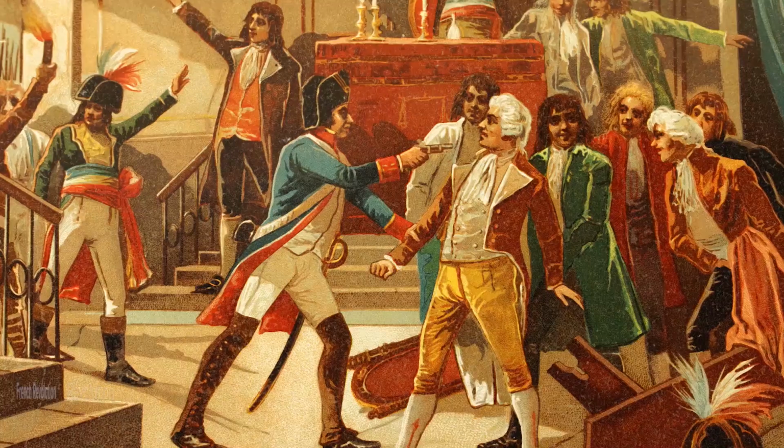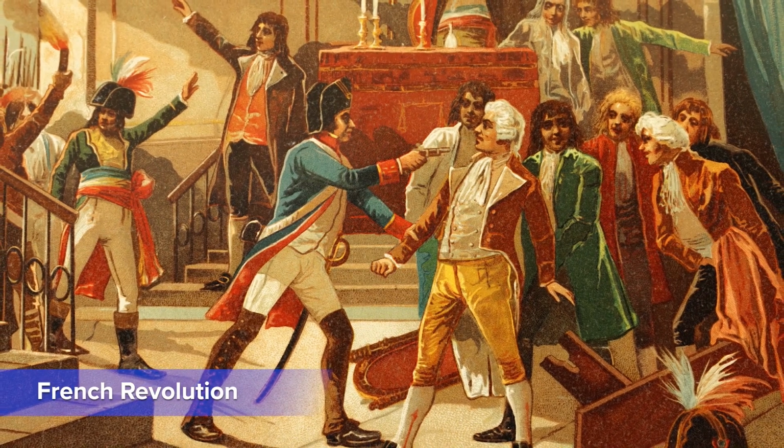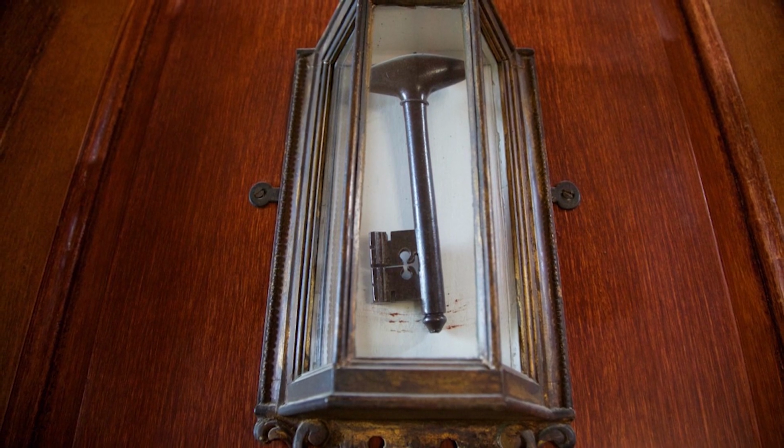A few years after the American Revolution had ended, there was another revolution that broke out in Lafayette's home country of France. And I guess he hadn't had his fill of revolutions yet, so he went back to his home country to fight in the French Revolution. And after the dust had settled, he got his hands on this key. And again, you're probably asking yourself, okay, what is this key?